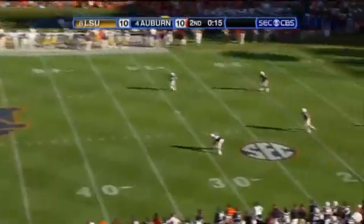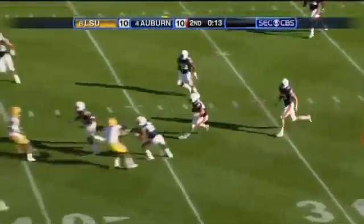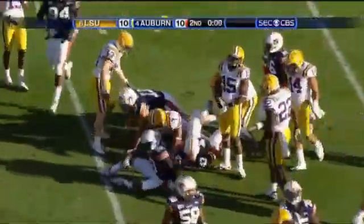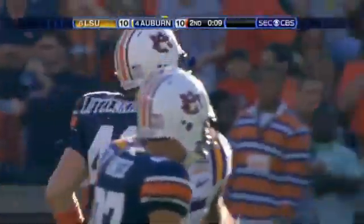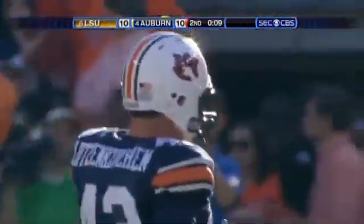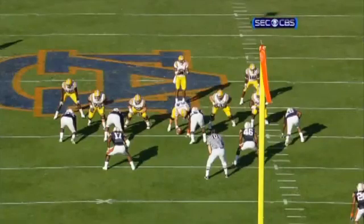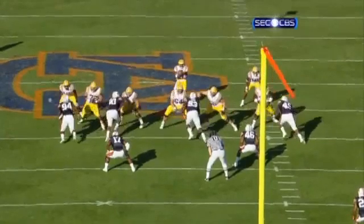Here's Jasper's squib kick. Picked up at the 30. Boy, how many times have we seen that kind of a play result in a fumble? Yeah, because he barely had it. But Lutsen Kirkin picked it up. Lutsen Kirkin's a skilled player, though, on that play. It's not an offensive lineman.